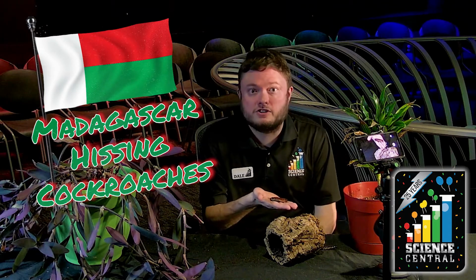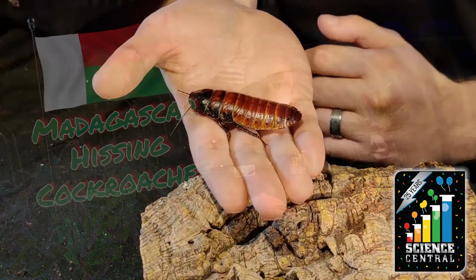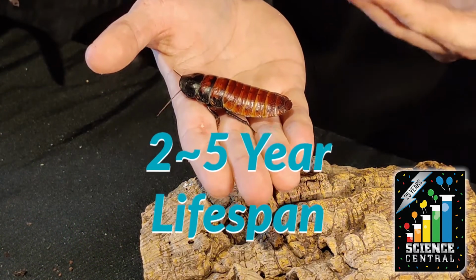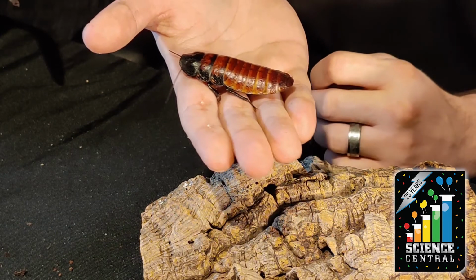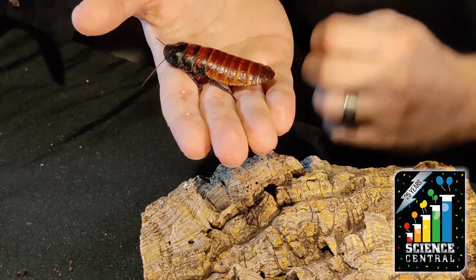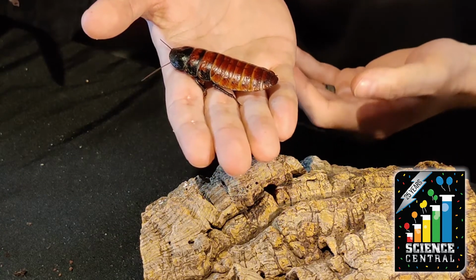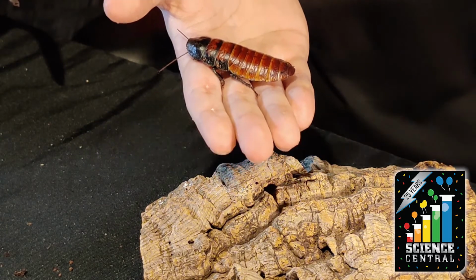Now, these cockroaches too are also cool because they live for a while. Once they're an adult, a hissing cockroach will live about 2 to 5 years, which is pretty long for an insect. Another kind of different thing for these cockroaches than other insects is these Madagascar hissing cockroaches also give live birth, which is really cool for an insect.